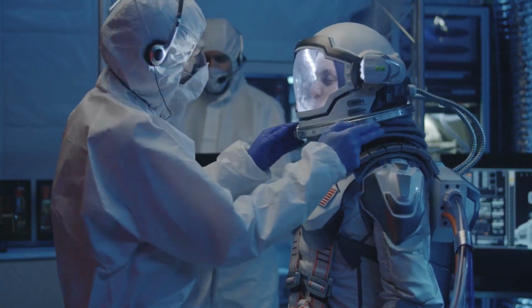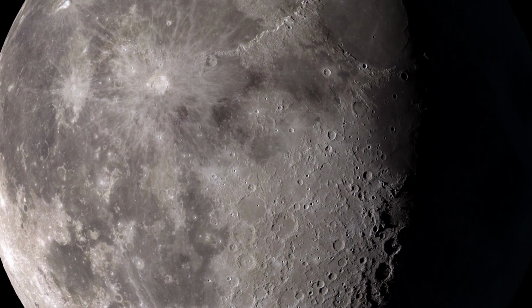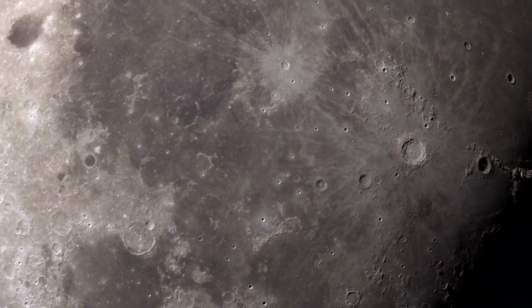To confirm this hypothesis, further observations and experiments will be necessary on the lunar surface. Nonetheless, this proposal is intriguing and adds to the many avenues of scientific inquiry aimed at understanding the origins of water on the moon.